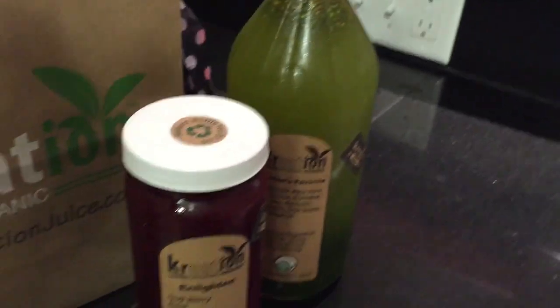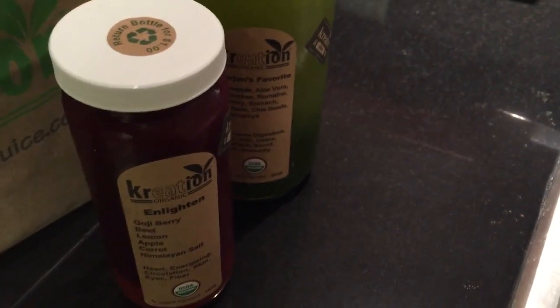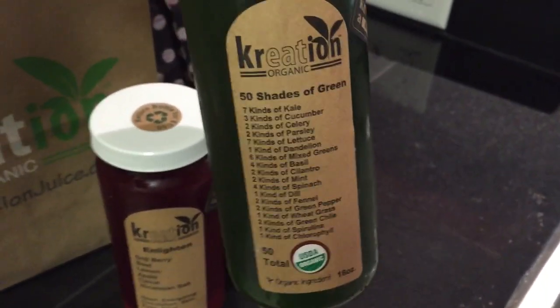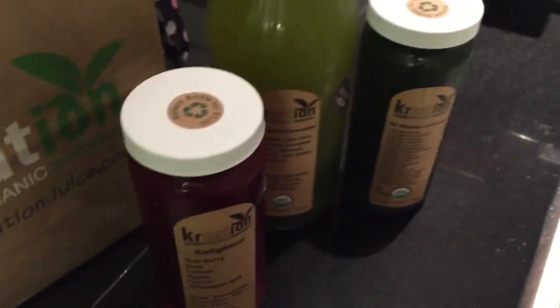And then I got, let's see, this one's Enlightened. So this one's goji berry, beet, lemon, apple, carrot, and Himalayan salt. And beet is really good for you. It cleans your blood. This is their 50 Shades of Green, and this I usually mix with the Margins, and that's what I have for breakfast pretty much most mornings.